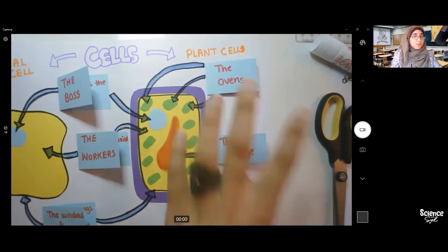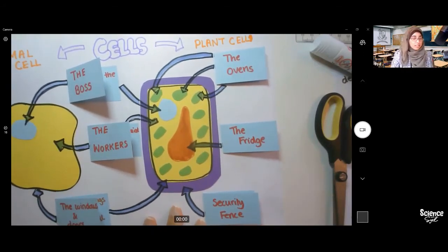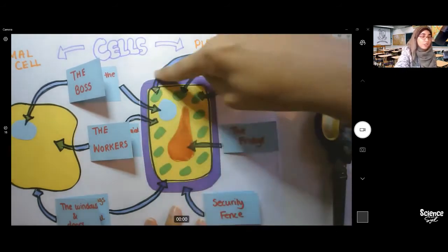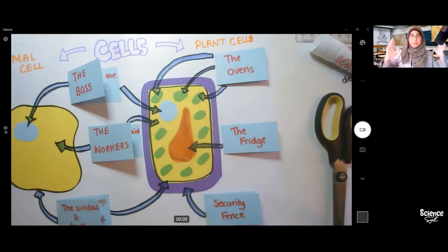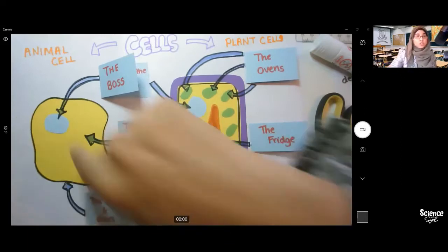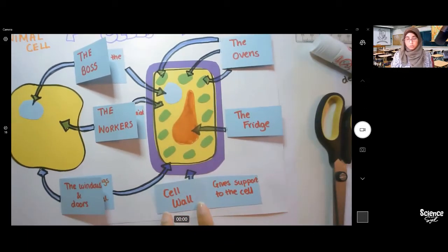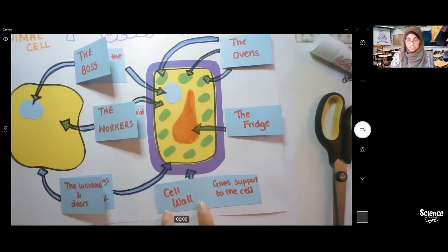We have 3 extra things that you find in a plant cell. The first one is this extra security fence. And remember, we made the movement, the extra security fence. Now, this helps to give the cell a rigid structure, which is why this is rectangular and it's not just a blob. And this security fence is called the cell wall. It gives support to the cell.